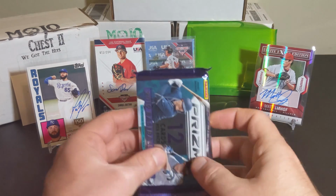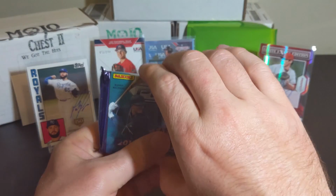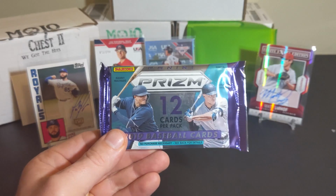Well, so far the mojo's been pretty strong, I'd say. And this pack by the feel of it, although we've met Mr. Spacer a number of times tonight, we'll see in a moment.